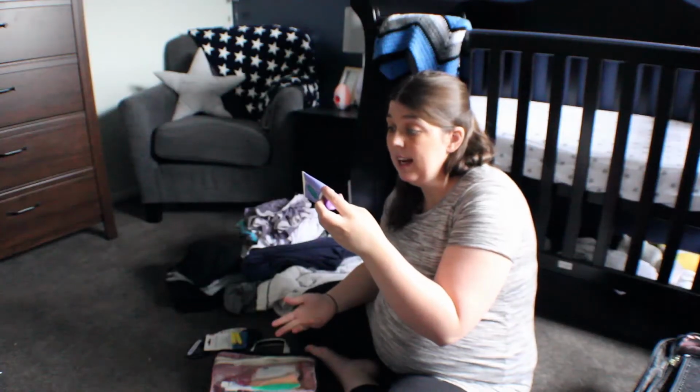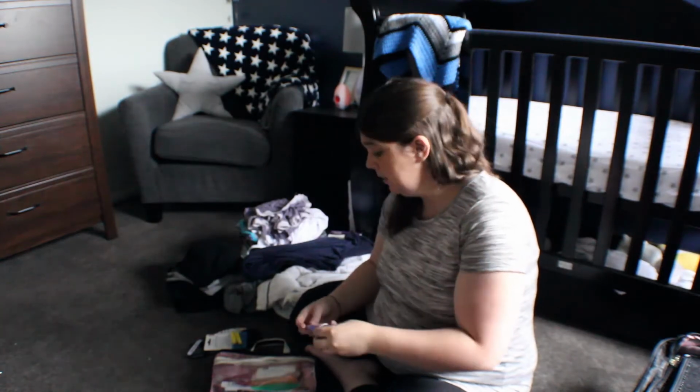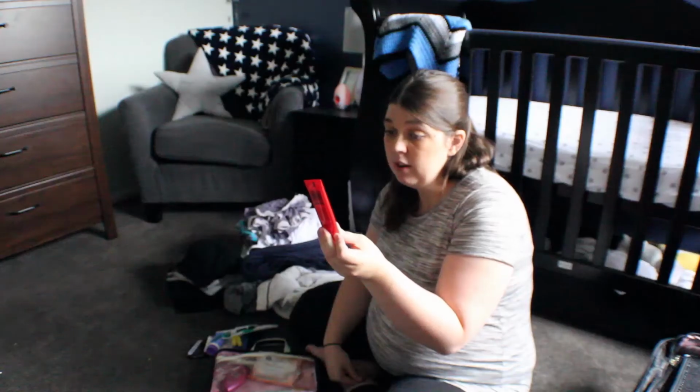It's basically a beautiful cream that soothes the nipples while you're breastfeeding. Toothbrush, toothpaste, lip balm or paw paw ointment or Vaseline or whatever is your choice.